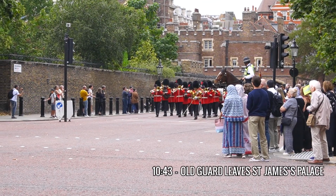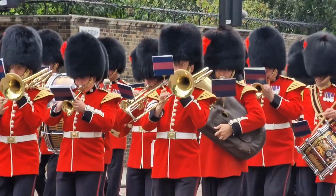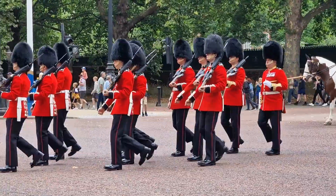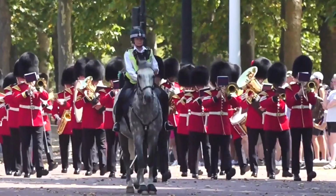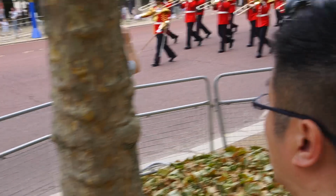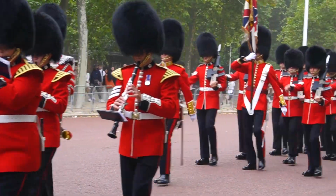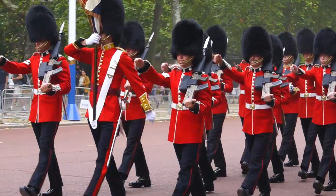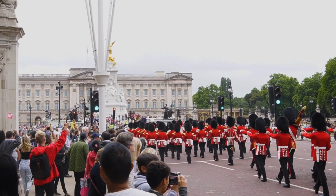At exactly 10:43 AM, the Old Guard of St James's Palace leaves and you get this nice shot of the Queen's Guard marching and turning the corner onto the Mall. You can then follow them down the road, and not too many people are lined up here, so the view is pretty good. But be warned, these guys march very quickly. If you're fast enough, you can get some very good video and photos before they get to the Victoria Memorial. After that, this is where you'll find the crowds of people and it's impossible to get near the palace.